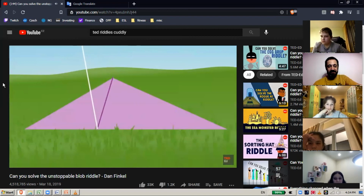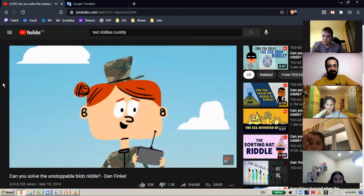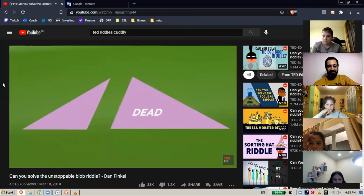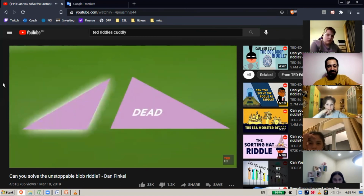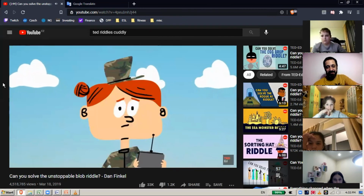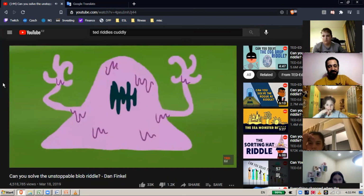However, when you break the sleeping blob into two triangles, you make a critical discovery. The acute triangle portion, with all angles less than 90 degrees, is inert. It never wakes up. The obtuse triangle, which has an angle greater than 90 degrees, wakes up as usual and keeps growing. Similar experiments show that all shapes other than acute triangles, including right triangles, will also wake up.